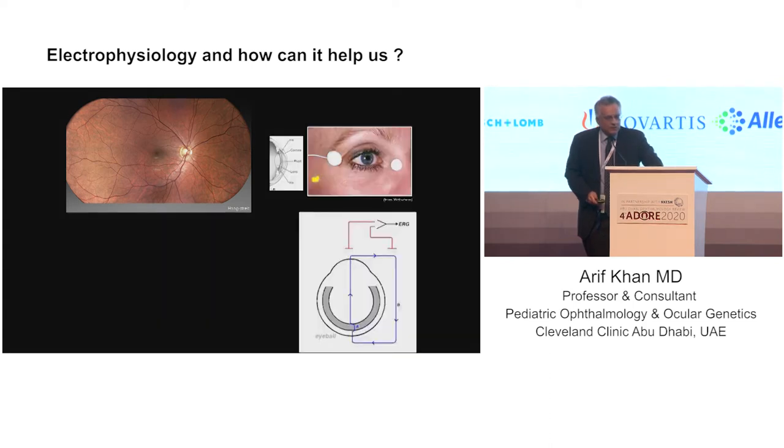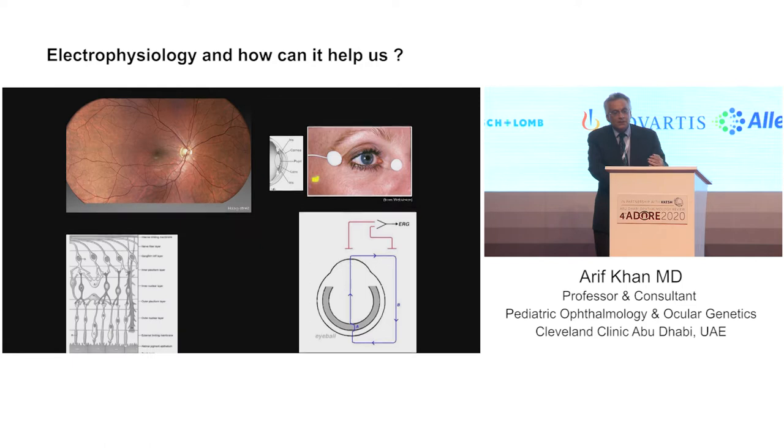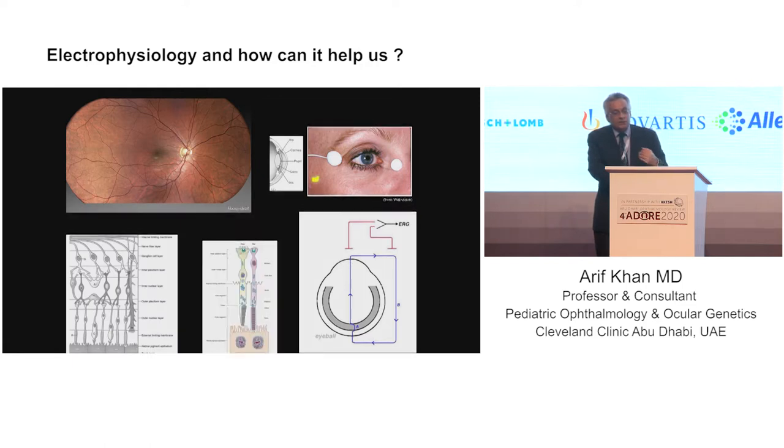When we do electrophysiology, we put some electrodes on the eye, we send some standard light into the eye under some standard conditions. It sets up a circuit, and we measure the electrical activity of the retina on a global scale under standard parameters. Electrophysiology allows us to dissect the retina on a global level. It dissects inner from outer retina, and it dissects rods from cones. So it gives us an idea of global retinal function.